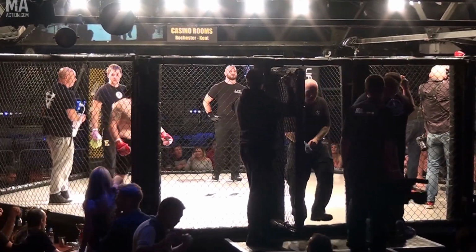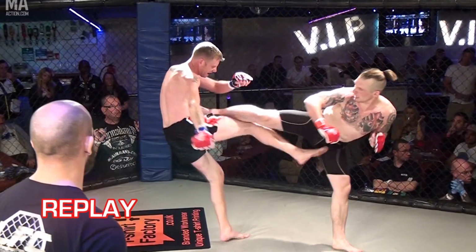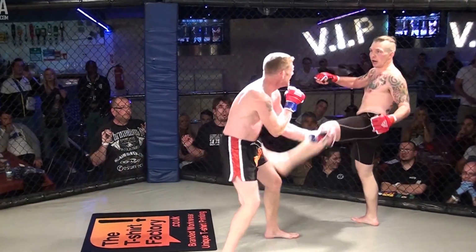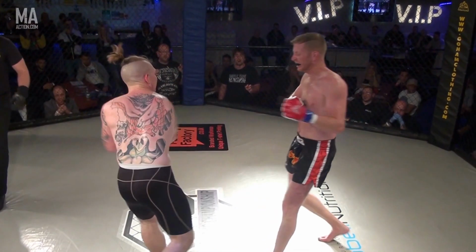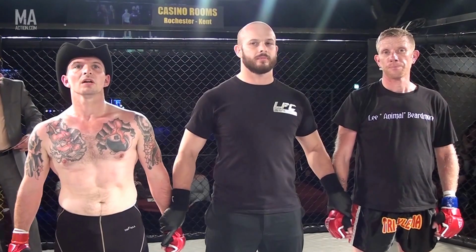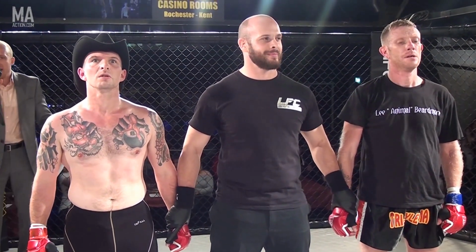You can see the visible damage there and the swelling on his leg if you take a look. Yeah, in his corner, already applying ice to the leg of Beardmore as we get ready for the judge's decision. Excellent display of K1 action with these small gloves, just makes it exceptionally exciting here in the LFC. Ladies and gentlemen, let's hear it. That may have been the fight of the night.